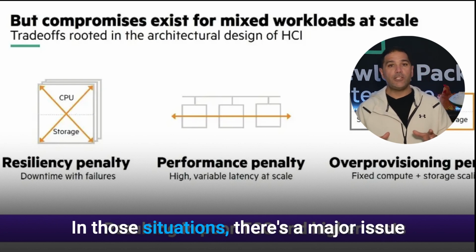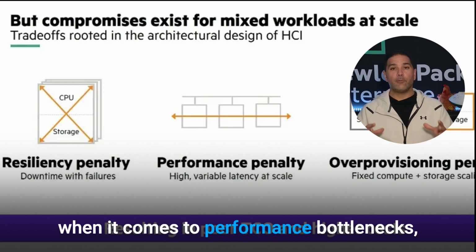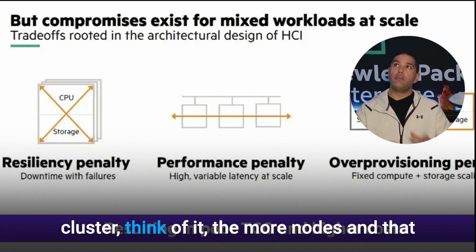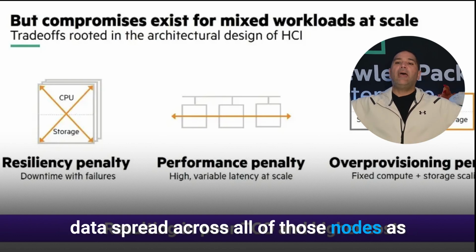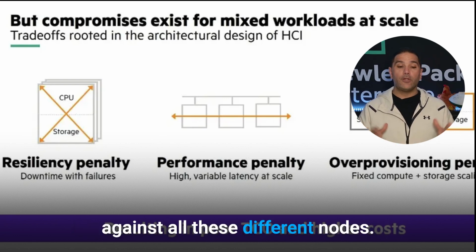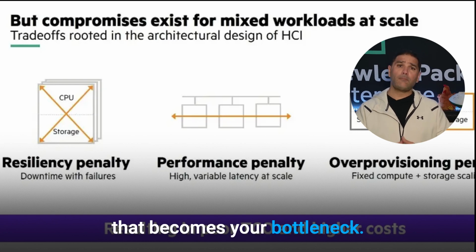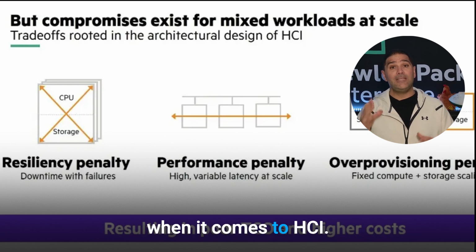Number 3, we're talking about large enterprise infrastructure, talking 50 or more nodes in a solution. In those situations, there's a major issue when it comes to performance bottlenecks, because the more nodes you add to the cluster, the more that data is spread across all of those nodes. As the environment's talking to each other, because that data has to communicate against all these different nodes, you get IO latency. And then that becomes your bottleneck. So there's 3 major concerns when it comes to HCI.